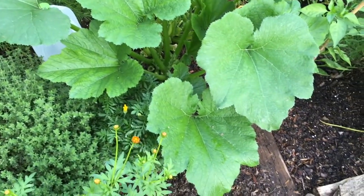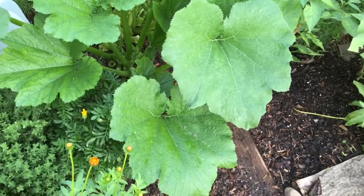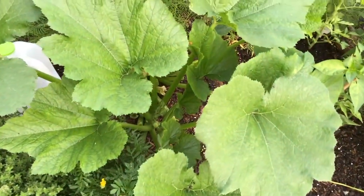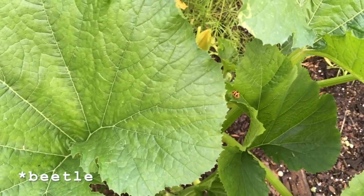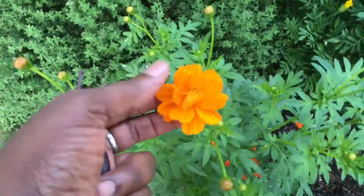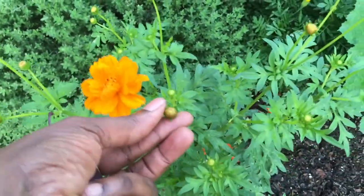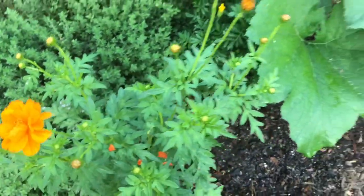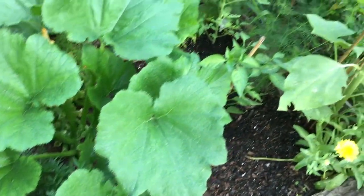This is my squash plant that I've been harvesting from, zucchini. And right here, this is an Asian ladybug, which is not beneficial at all. Another cosmos. This one is going to be covered in blooms. I can't wait. I'm going to go back for that little guy right there.